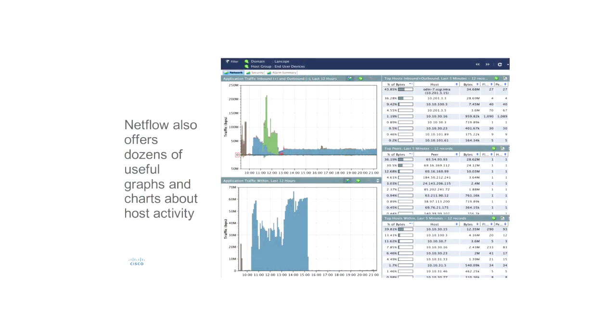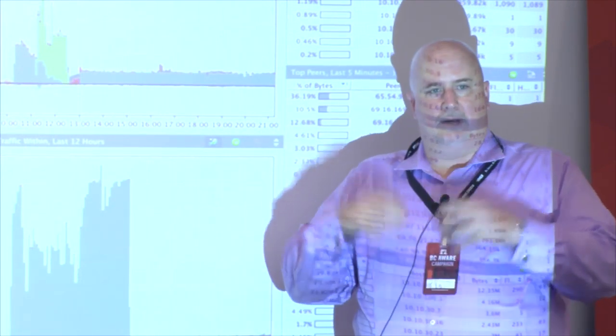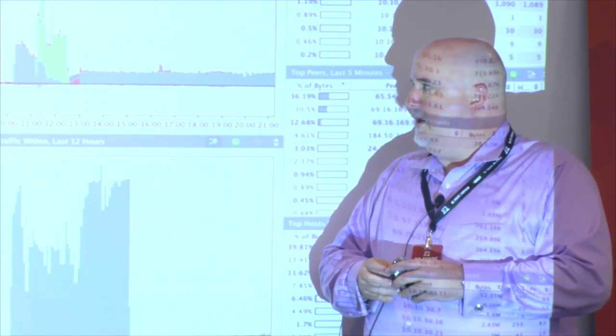I also get lots of other things that I can do with NetFlow. I can do the classic graphing. In this case, I'm looking at, for example, a graph of the activity of all my end user devices. My system lets you group hosts by any criteria you'd like, and then treat them as if they're all in a single box that you are looking at a span session on. So in this case, all the end user devices all around the globe, I'm looking at all at once.